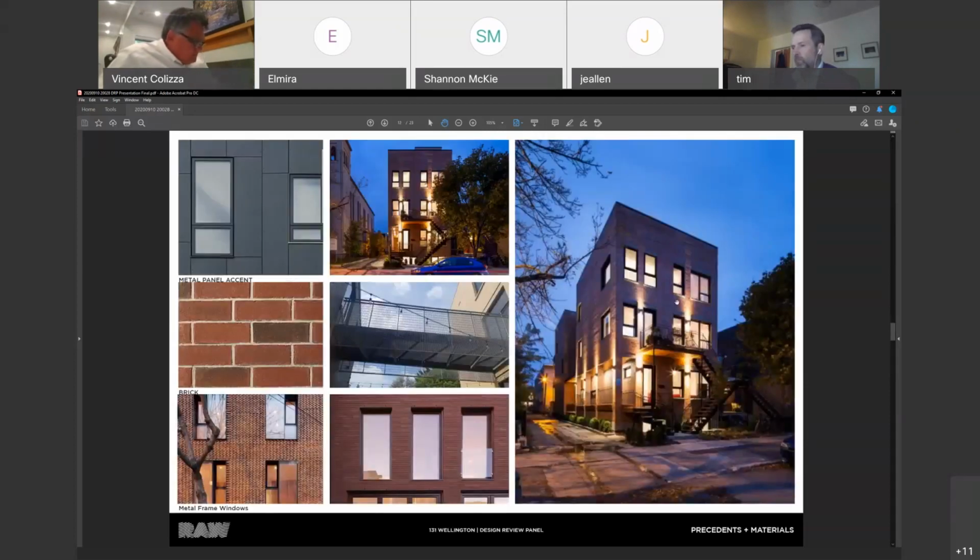Some of the materials that we're considering for the project, we're looking at very high quality residential materials. The two principal materials being mainly brick with accents of metal or wood in a darker tone to give it the contrast, and a bridge, which we're thinking to be more of a perforated metal grillage to connect the two brick buildings.